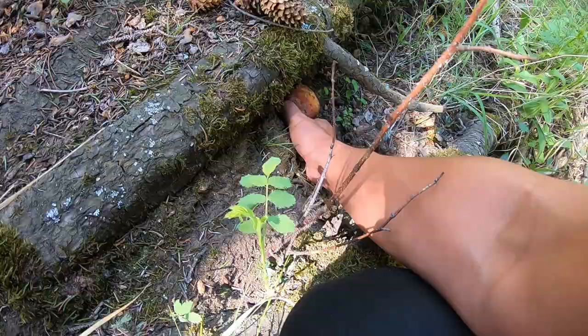Got another one. Here's a little bit of an update. The pink worm was working, but I'm gonna switch over to a night crawler because it seems like these fish are just a little bit too finicky. And then we've been finding some mushrooms too. So yeah, I'll just see you guys back out on the water.